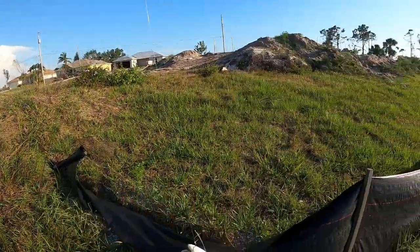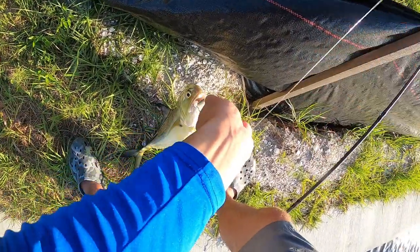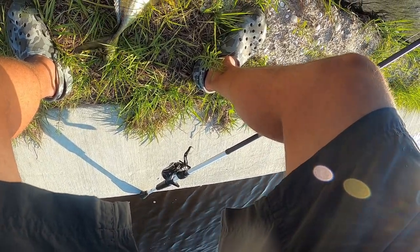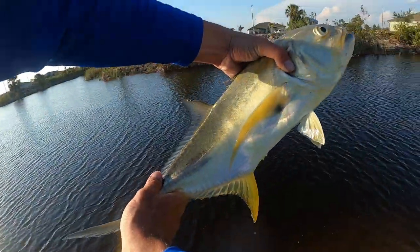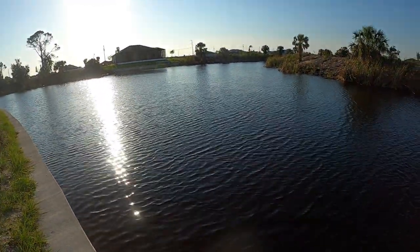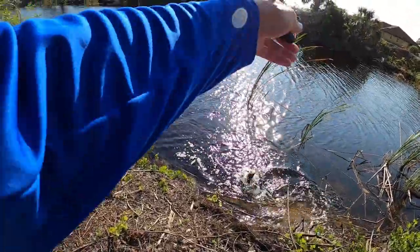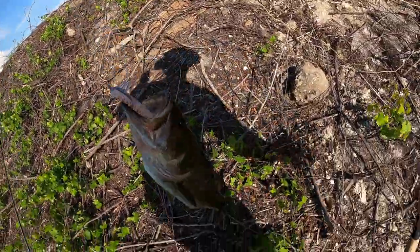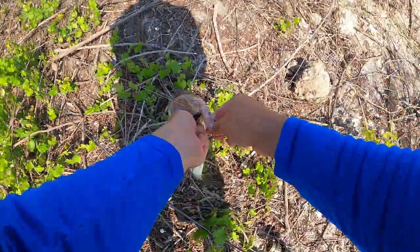Another one. Biggest one of the day, I think, actually. Well, yeah, he's probably about the same size. Yeah, that's another one. Go with it. Alright. And yeah, another skinny one. A lot of them seem to be skinny in here. Head dive. There he goes. All right, I just got a nice bass. Shrimp. Oh yeah, there he is. And this is, yeah, the artificial shrimp.